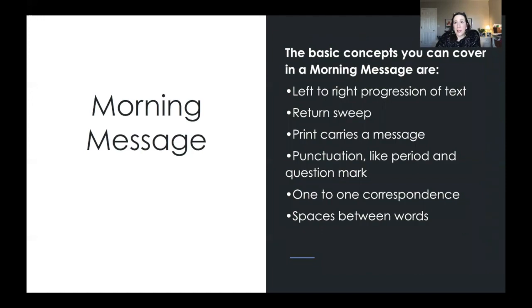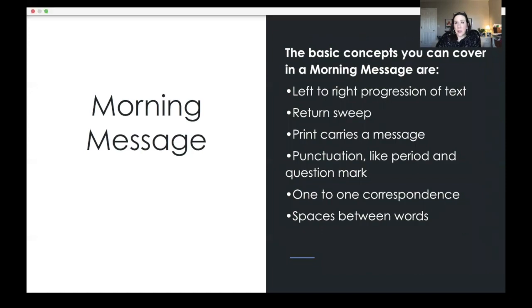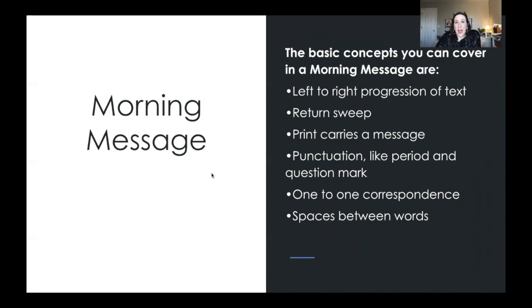The morning message. The morning message is generally some sort of display where you've written a message and you are pointing out what you're saying, right? So these are the things that you're teaching them. We're going left to right. Return sweep, that's when you come back and you start on the line below at the beginning. Print carries a message, whatever your morning message is, they're learning that.